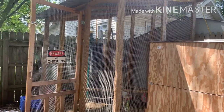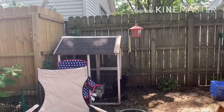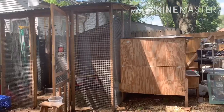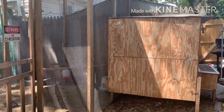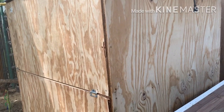This chicken coop has been a work in progress. We started with one of the little prefab ones, quickly learned that that wasn't going to do it. So then we built this and added the little hen house and egg box to it. It served its purpose. We built it in, I think, September or October because it was the chickens' first winter. We're going to tweak it a little bit.